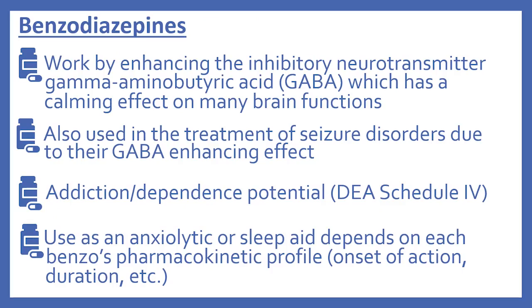The first anxiolytic and sedative medications we'll look at are the benzodiazepines. These work by enhancing the inhibitory neurotransmitter called gamma-aminobutyric acid, or GABA, which has a calming effect on many brain functions. They're also used in the treatment of seizure disorders due to their GABA-enhancing effect. The benzodiazepines do have an addiction or dependence potential. They're a DEA Schedule IV. And their use as an anxiolytic or sleep aid depends on each benzodiazepine's pharmacokinetic profile, such as their onset of action, their duration, things like that.